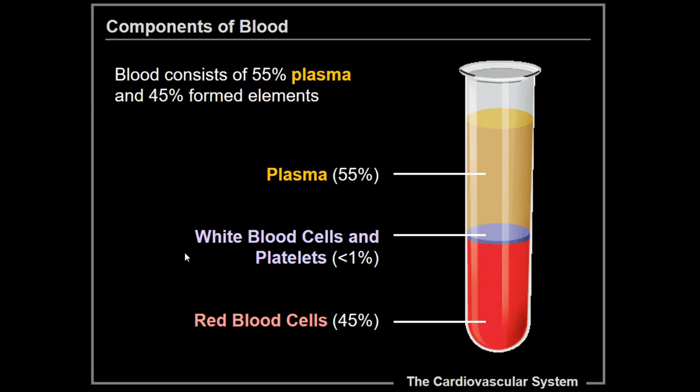So most of blood is going to be red blood cells and plasma. That's going to make up about 99.9%, somewhere around there, of your blood. It is going to be red blood cells, also called erythrocytes, or your plasma, the fluid that is your blood. Everything else is going to make up less than 1%. That includes platelets and the white blood cells, the part of your immune system.